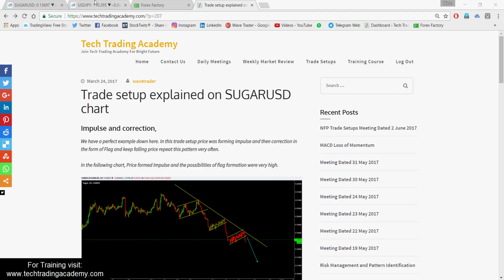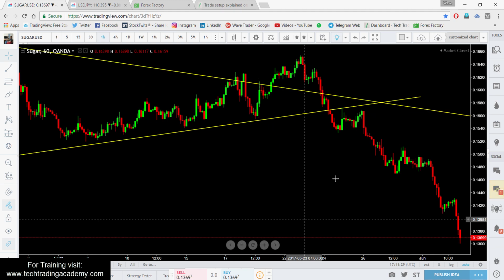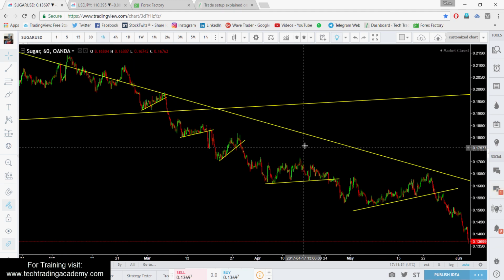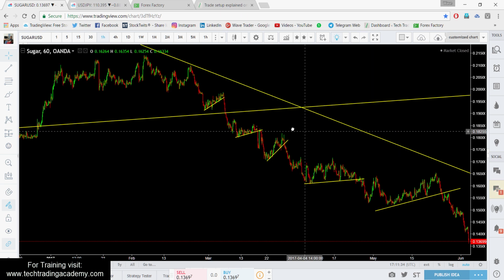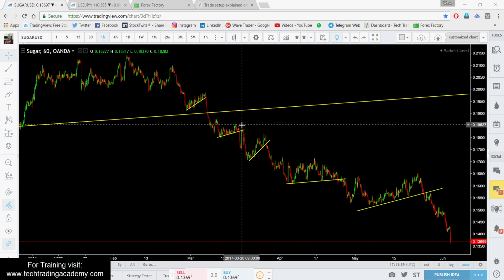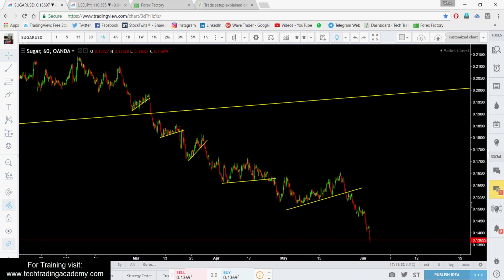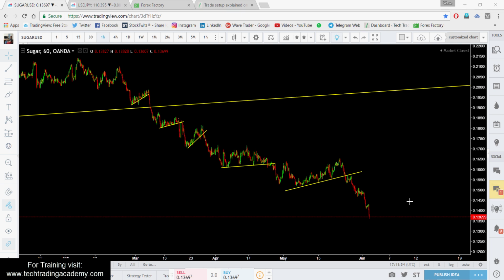We never tracked after that. On the 1 hour time frame, we were tracking on this field. We started to track this pair from this area. Here is the setup. You can see a flag, another flag. And what we will do on this pair again, we're going to look for another, bigger flag, and look for another trade setup on this pair like that.